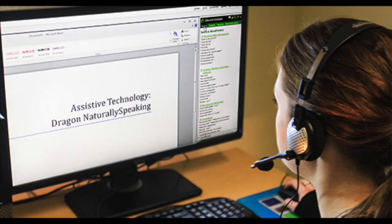Dictation, or speech-to-text, allows you to write by using your voice. As you speak, the words appear on the screen. Keep in mind that to use dictation, you have to be able to speak clearly. You also need to learn verbal commands for things like punctuation.